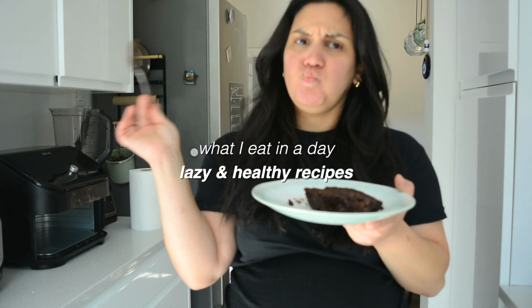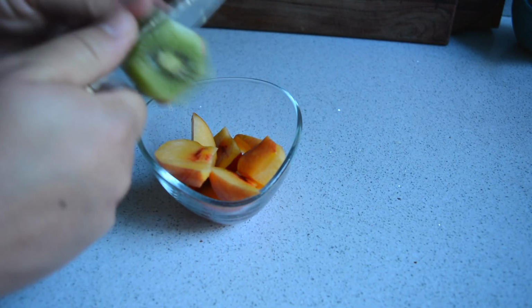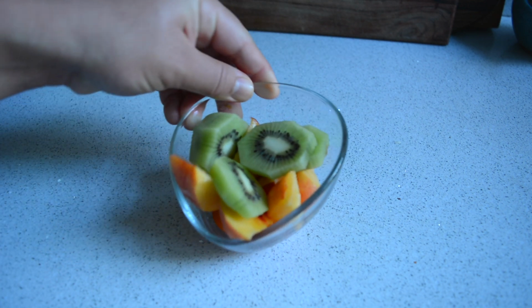Let's get started. For breakfast, I'm starting with some fresh fruit, of course, as I find that fresh fruit always gives me energy and I just love starting my day with something fresh. Today's selection is a nectarine and a kiwi, so I just chopped those up in a little bowl.